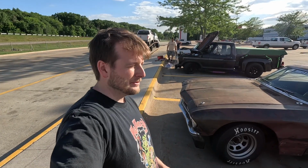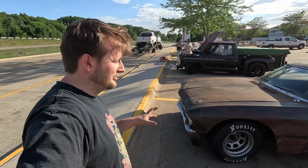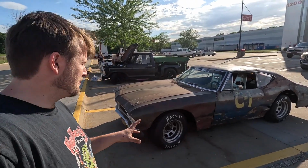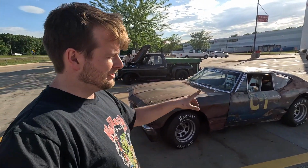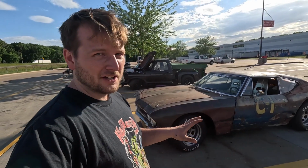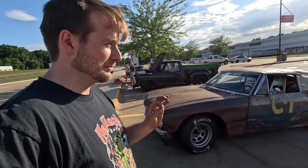Alrighty guys, so I don't know how many hours later we are, but we are currently sitting at Summit Racing in Ohio. The C1 Chevelle is going super awesome. We haven't had any problems. I'm going to check it over. I did notice that the quick change rear end is leaking just a little bit. Nothing too crazy, just kind of like a drip off the bottom, so I think we're good there.